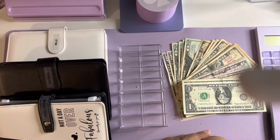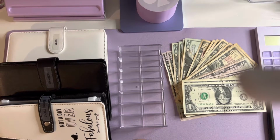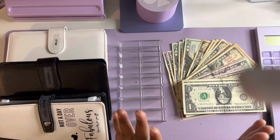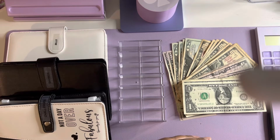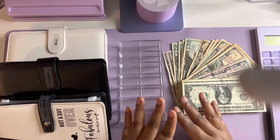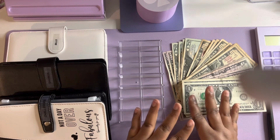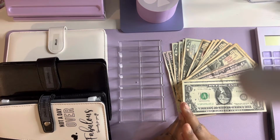If this is your first time joining, my name is Jasmine and I am documenting my budgeting journey that I started about a couple weeks ago. I recently got an unexpected check from a Facebook class action lawsuit, and they sent the check in the mail, so I decided to go ahead and budget with that check. I'm going to stuff a little bit of extra funds into some of my envelopes since I got that extra check in the mail. So let's get right into it.